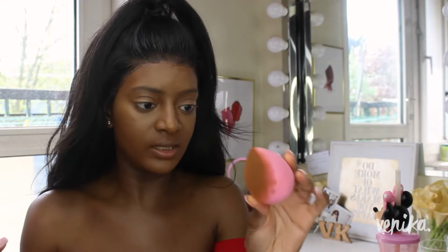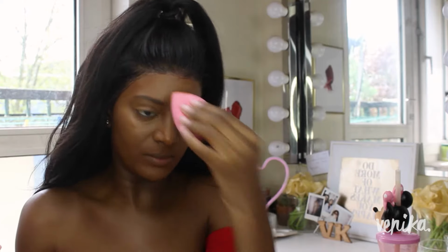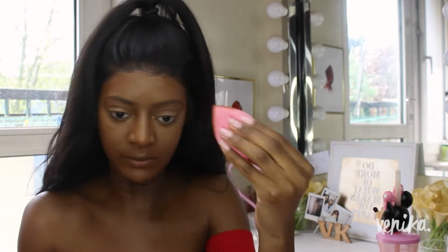So my final verdict is in, I don't like this sponge. I really don't like this sponge. I feel like I literally have to hold it so gently to blend the concealer in. Otherwise, if I'm really going in, I feel like I'm pounding my face too much.